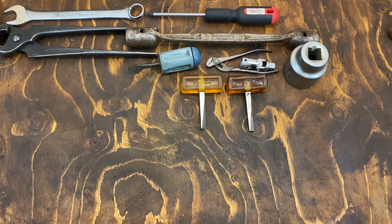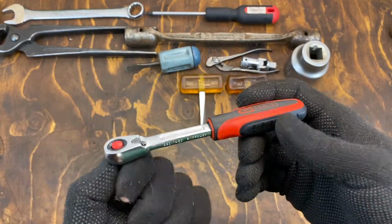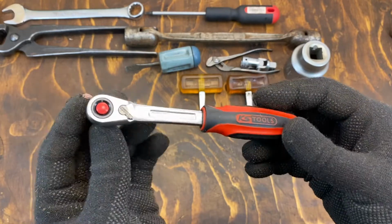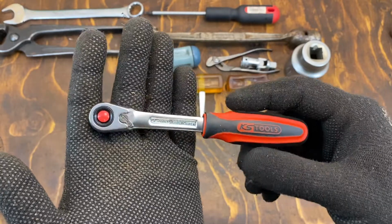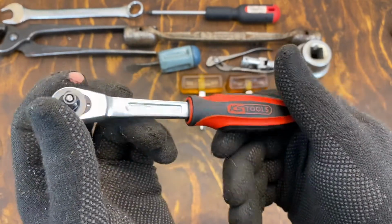And then we get into some new items they have got. First off, this KS Tools. Now KS isn't usually a brand that I'm buying, but the small head of these ratchets, 1/4 inch ratchets, was really interesting, so I got it.